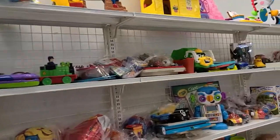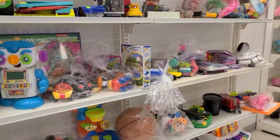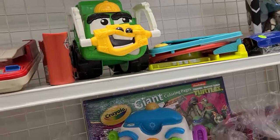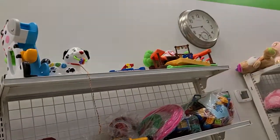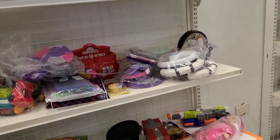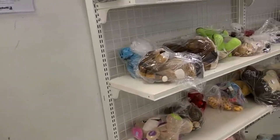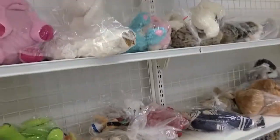Back here on a toy shelf, it's always hit and miss. I think all Goodwills are the same. But on occasion, you will find a vintage toy that was missed. Like, I believe not too long ago at this very Goodwill, I found an American Girl doll. No, correction. My wife found the American Girl doll. But it's still an awesome find on the Goodwill shelf. But I'm just looking. Everything's pretty recent here. I'm not really finding too much older stuff as I'm looking around.